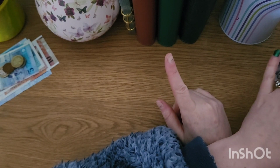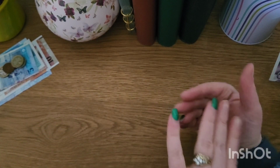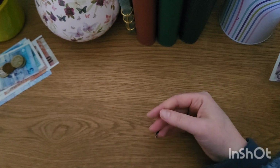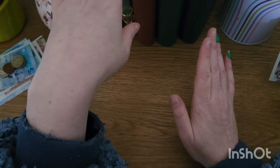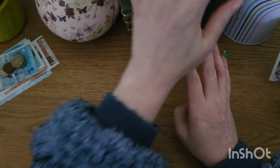I don't know what colour to go with. I actually really like the green. I didn't think I would. I'm not a red person, but I am tempted maybe to try a red this time, or a form of red. Oh, I'm missing the binder.